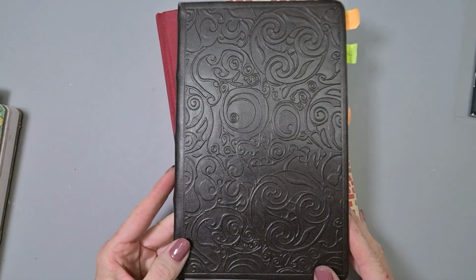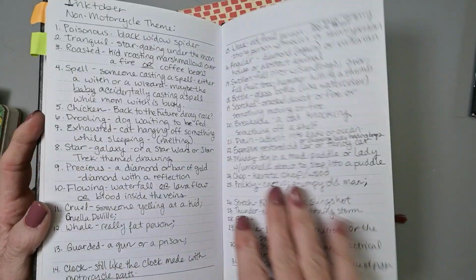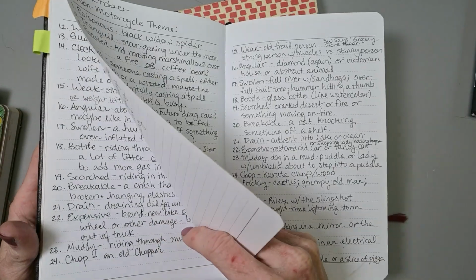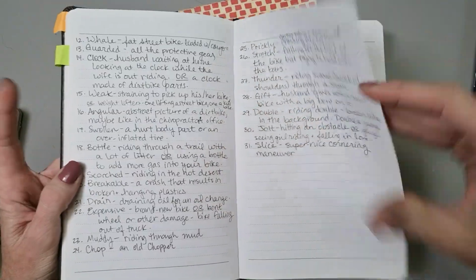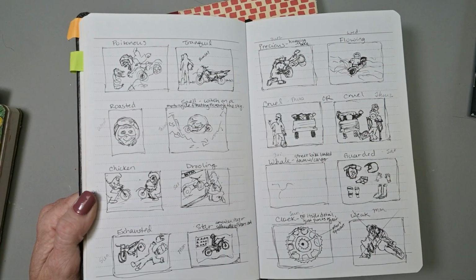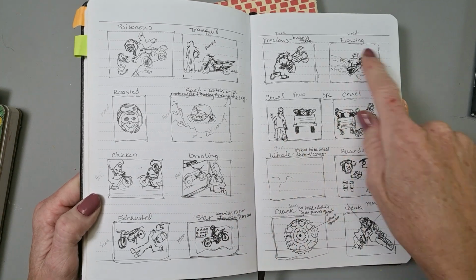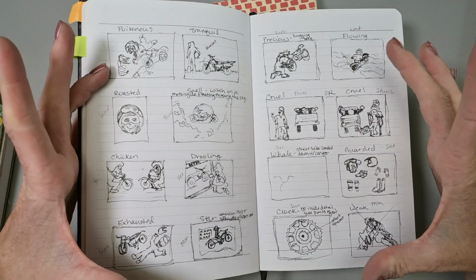So that first Inktober, I started my little thumbnails in this book, and it's just a regular lined paper journal basically. So I made some ideas if I used the motorcycle theme here, and then I made some ideas if I didn't use the motorcycle theme, and you can see I started sketching out the motorcycle theme, and this was great because it helped me place things on the paper so I'd know where they were going to be placed when I moved to the bigger paper.